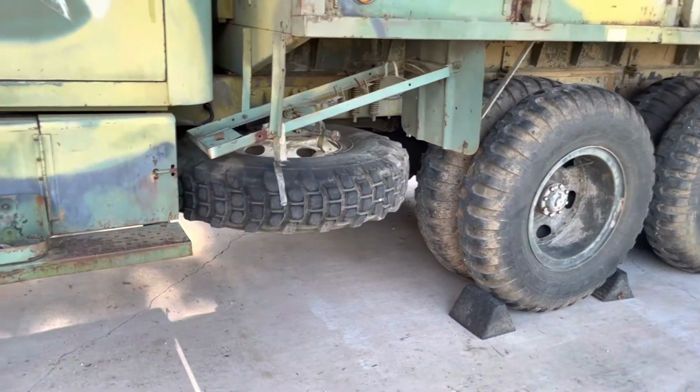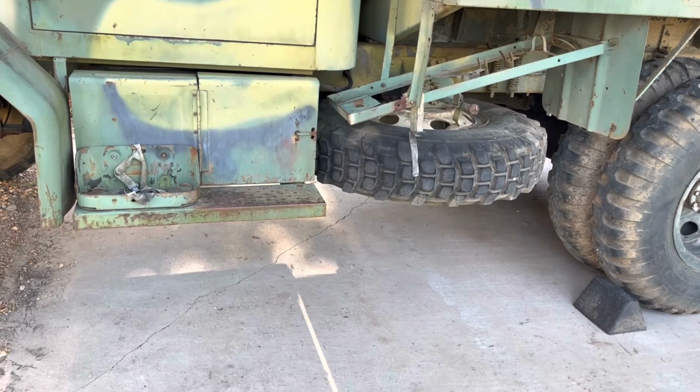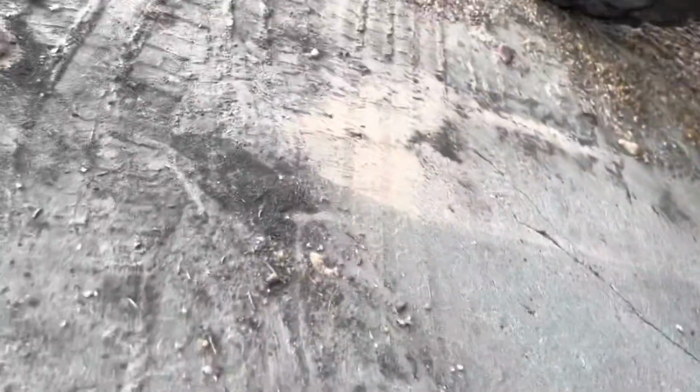All right, let's crawl under the truck for brakes. The way this thing works is it's a 1948 design braking system.